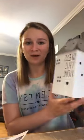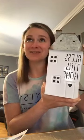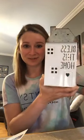I knew that this warmer was gonna be so well loved that I based my August Charm Crate theme around this warmer. So this is the Bless This Home warmer. I am on Facebook Live, so it's probably going to be backwards to you, but it says Bless This Home in that kind of Ray Dunn font. Obviously, it's not the official Ray Dunn font, but it's kind of in that same trend.